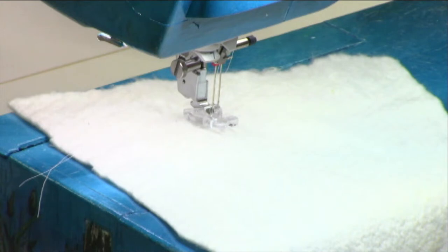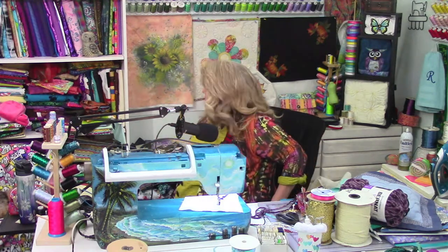Stretch fabric. Trying to find some pretty stretch fabric that's close by. Do you guys see it?